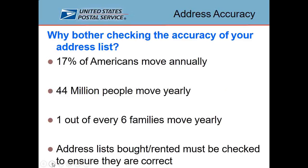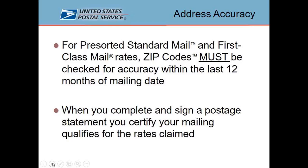Some of the statistics about why you want to have an accurate mailing list: 17% of America moves annually. 44 million people move every year. About 1 out of 6 families move every year. So your mailing list could go bad pretty quickly if you are not keeping it up to date. For pre-sorted standard mail and first-class mail rates, zip codes must be checked for accuracy within at least 12 months of the mailing date. When you complete and sign a postage statement, you certify your mailing qualifies for the rates claimed.